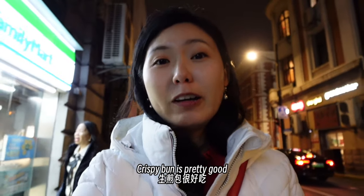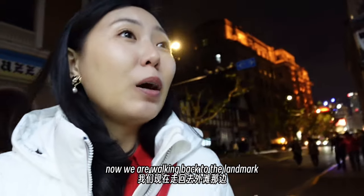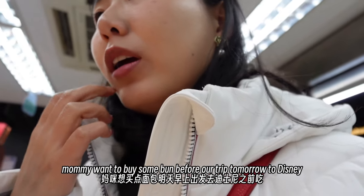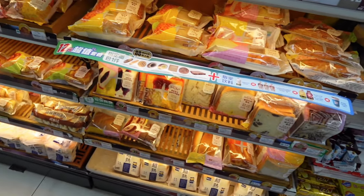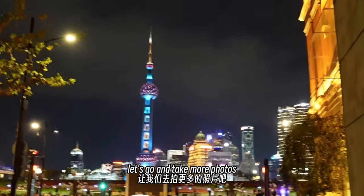The crispy bun is really good, I love it. But the soup is so-so. Now we are walking back to the landmark. And mommy wants to buy some bun before our trip for tomorrow to Disney. We are in 7-Eleven right now. It lights up! Let's go and take more photos!